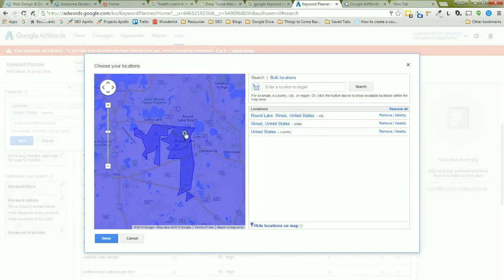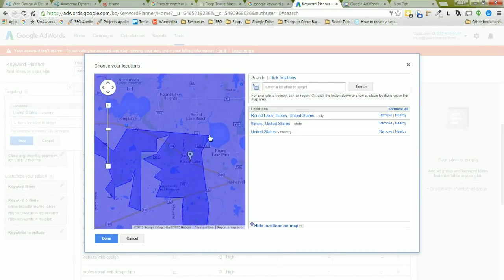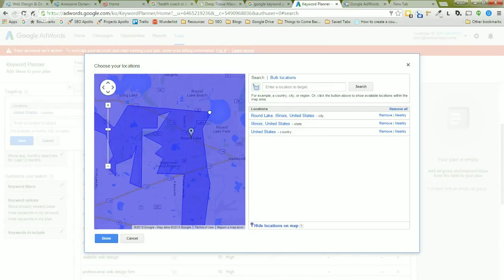It seems to be finicky. I know exactly what it's supposed to let you do, and that's to drag the edges. But for some reason, it looks like it's not behaving as it has in the past, or maybe they've changed something, which is very typical. But regardless, let's hit done.